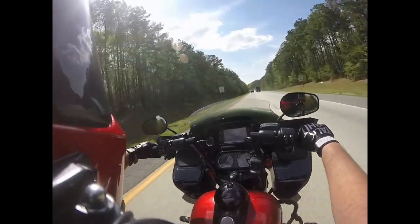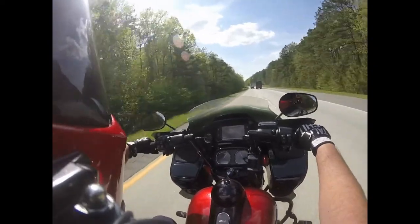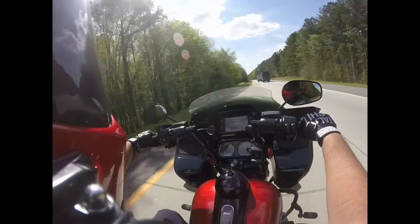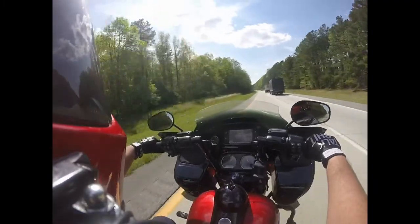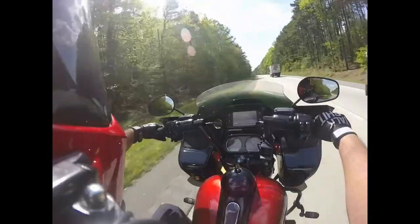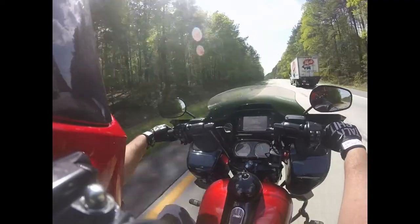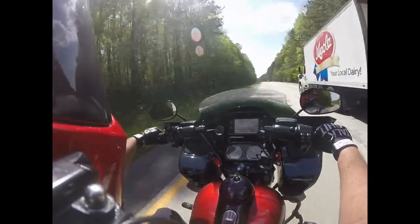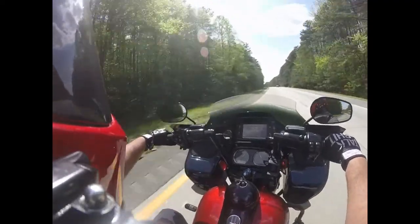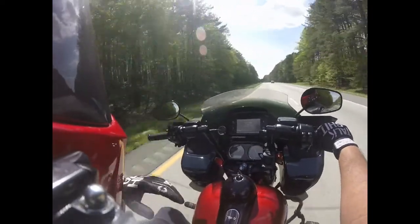If you're only worried about time, that's one thing, but you're also going to stop more because you're burning a lot more gas. I've noticed that, at least on this bike. We weren't really going any faster than this, so it really didn't matter. But I'm going to shoot up to Raging Bull Harley and get us some oil. I won't do it in this video, but we're going to do a full oil change.